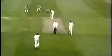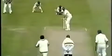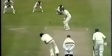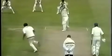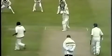Too many sixes in Test matches. That's an absolute gift there for Graham Gooch. And Andy Roberts still plugging away from this pavilion. Oh, beautiful shot. Oh, absolutely cracking shot there from Graham Gooch. Foot way down the wicket, a full swing of the bat, and it went like a rocket square on the offside.